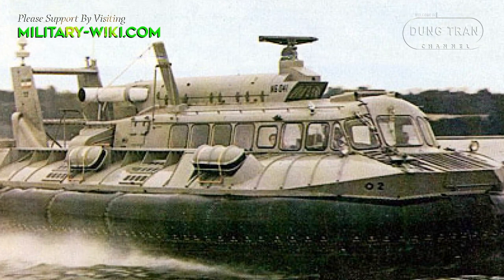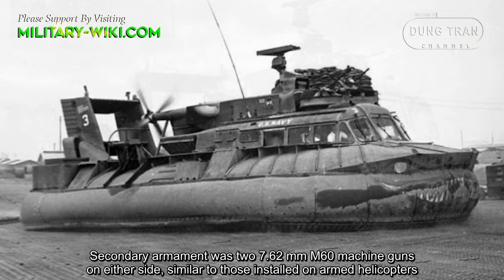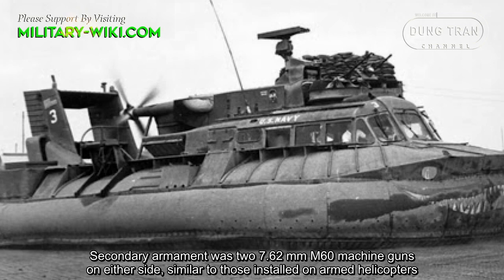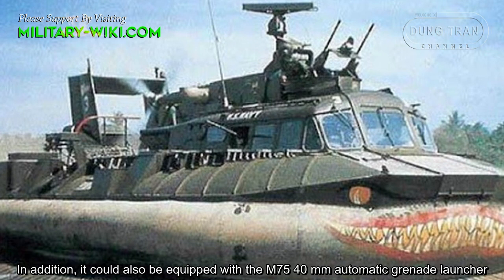PACV's main armament were two 12.7mm M2 Browning machine guns on the roof. Secondary armament was two 7.62mm M60 machine guns on either side, similar to those installed on armed helicopters. In addition, it could also be equipped with the M75 40mm automatic grenade launcher.